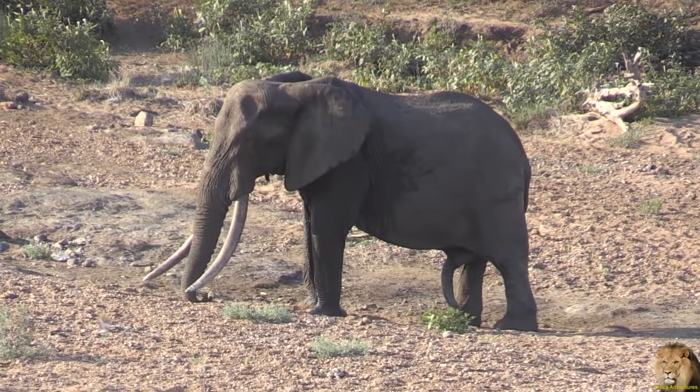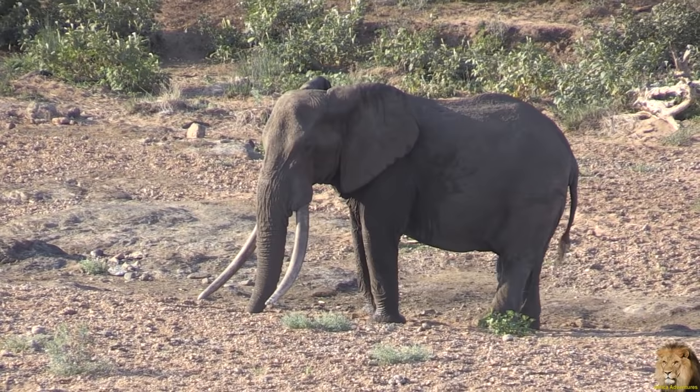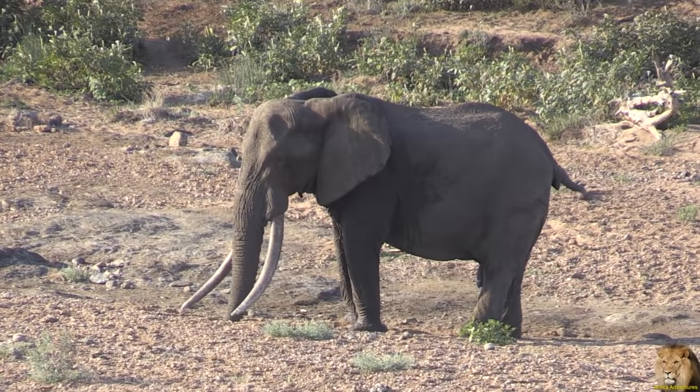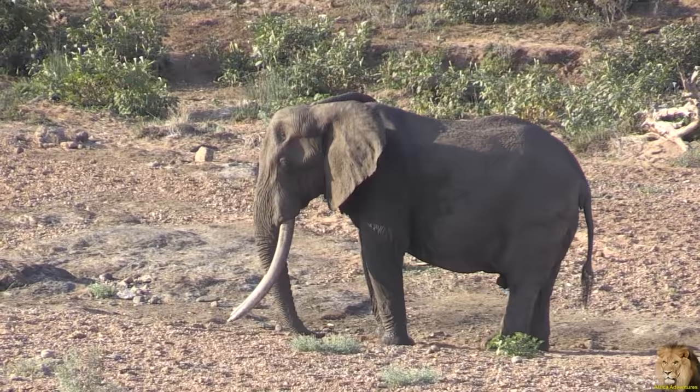However, a growth spurt in his ivory in 2014 drew more attention to him, and sightings of him increased considerably in 2014 to 2016. Given the significant growth and the current length, it was decided to name him, confirming his status as a large tusker.